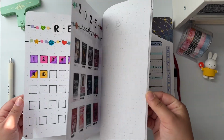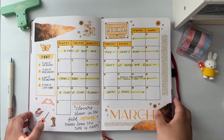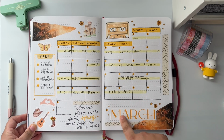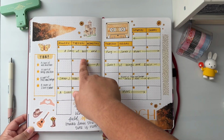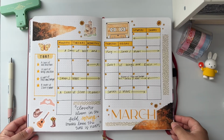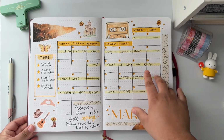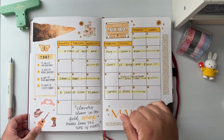So I read 4 books this month, and I'll just go through them really quickly. Starting off with the monthly theme, I did a Fearless theme this month, and I just did the font in like Fearless font, did a lyric here, some stickers, all of the books I read that month, and yeah, I went for like a very yellow gold-ish theme. And I like to do this monthly layout so I can see like how long I read the book. So that's really cool to keep track of.